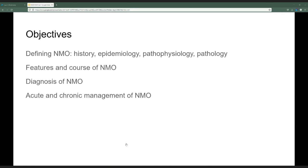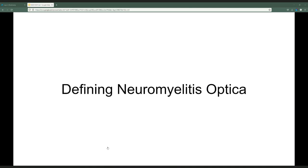What I'm hoping to cover today is briefly defining NMO, touching on the history as well as the epidemiology, the pathophysiology, a little bit of pathology, as well as the typical features and course of neuromyelitis optica. Then the diagnosis of NMO, the management of acute NMO, as well as the long-term management of the disorder.